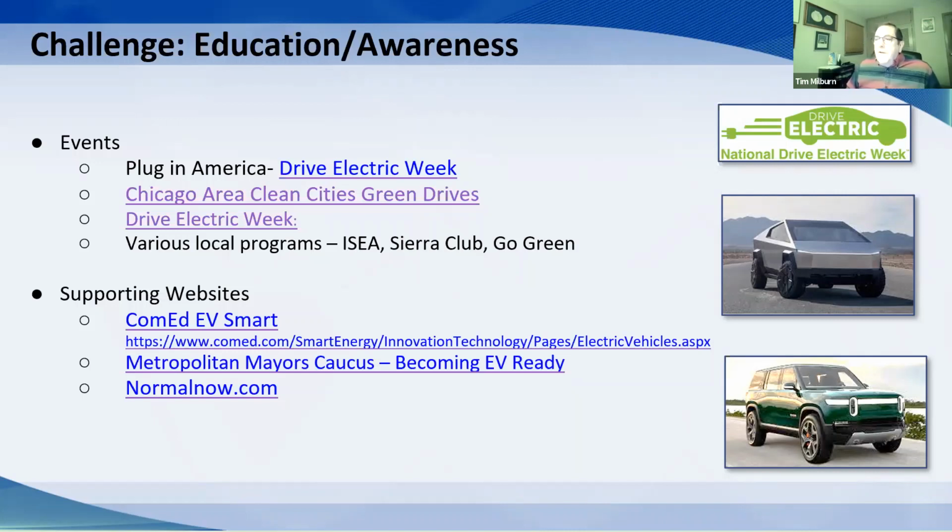There are also some tools out there on websites. ComEd is making a significant investment in EV education. They've got one of their pages called EV Smart. It walks you through what you can think about as a consumer, but also their perspective. The Metropolitan Mayors Caucus, for those who don't know, is an association of metropolitan areas. They've got 275 municipalities in their group. I was involved in a project last year called Becoming EV Ready, where we set up a program and some planning tools to help municipalities get to be EV ready. I mentioned that at the top, and there are some documents that this can lead you to if you're interested.